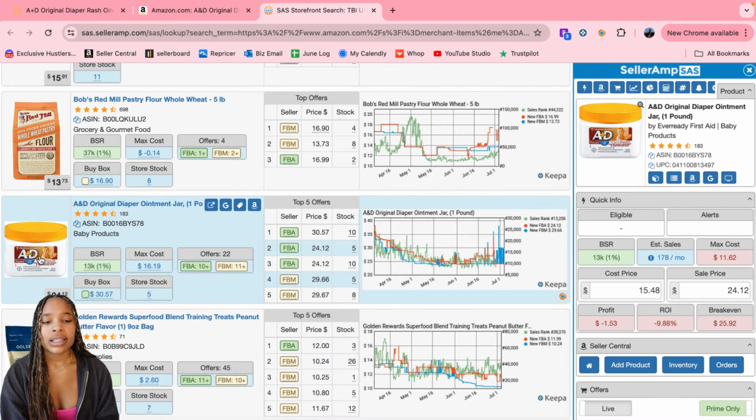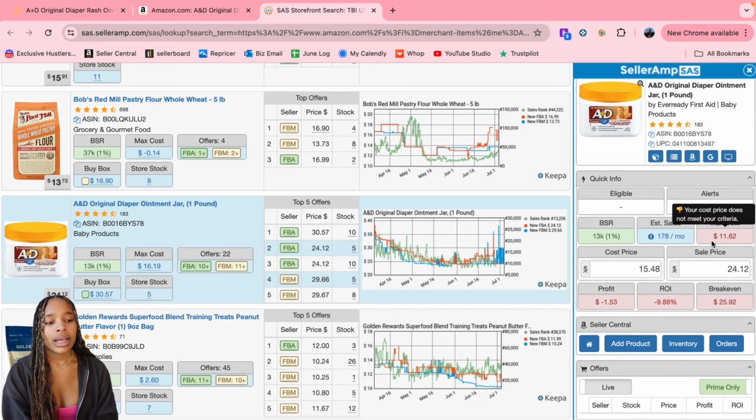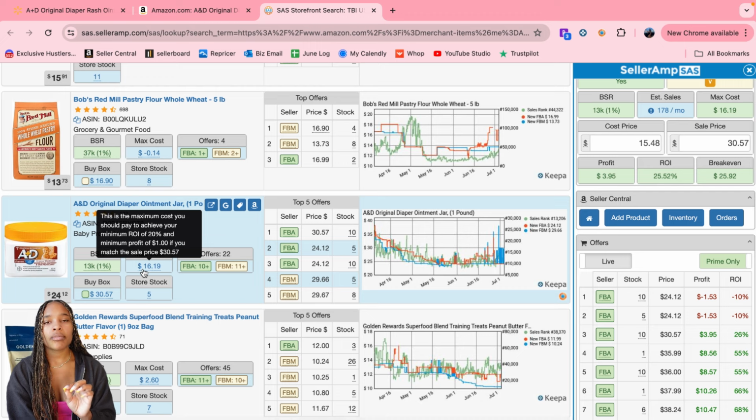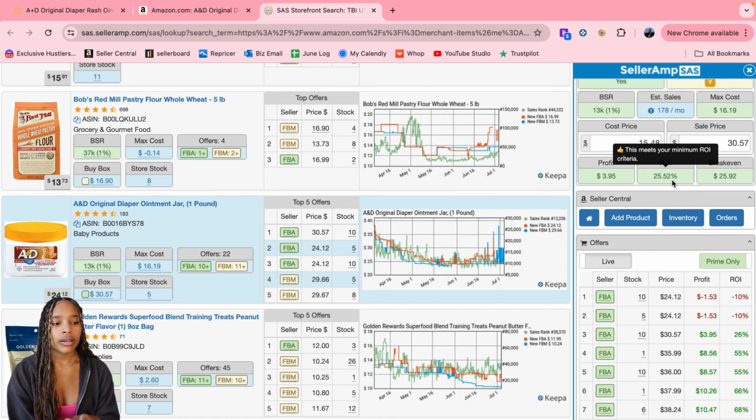So what I would do is click on it. I will look at the max cost again. And as you can tell, the max cost is actually updated to $11.62. The max cost is based off of the buy box price right now. So you see that it was going for around $30.57. The seller was winning the buy box. So you just click on that and then it changes it to $16.19. So we would have to make sure that we're selling it around that range, so we can have at least 25% ROI.